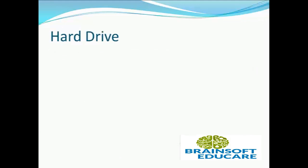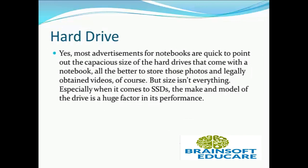Hard drive. Yes, most advertisements for notebooks are quick to point out the capacity of the hard drives that come with the notebook, all the better to store those photos and legally obtained videos, of course. But size isn't everything, especially when it comes to SSDs, or solid state drives.